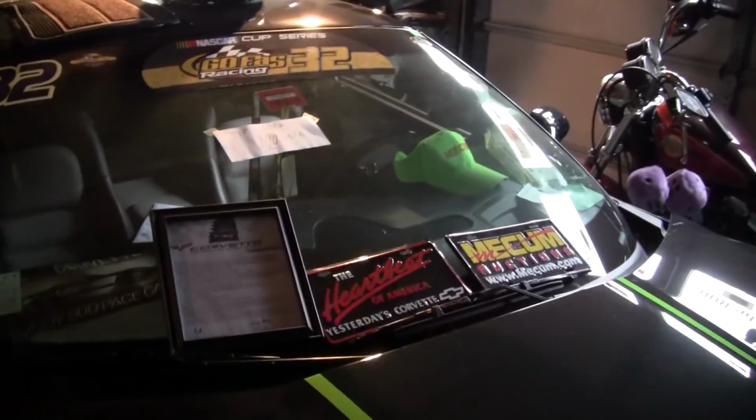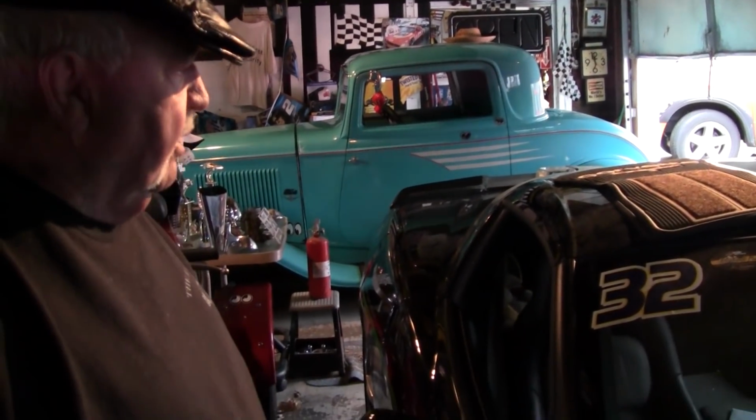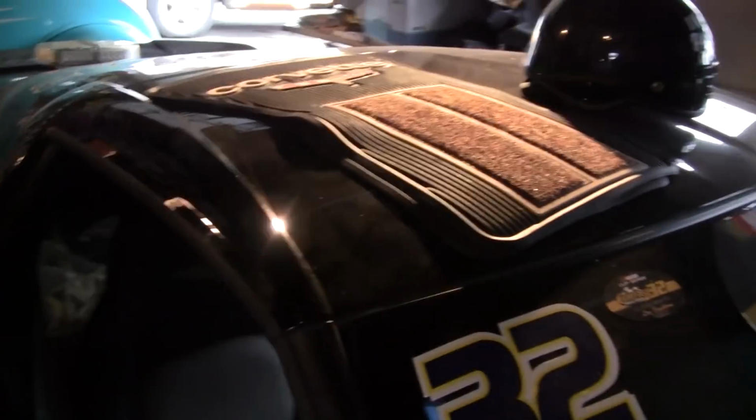Now, was this an auction car at one time? Yeah, one guy sold the whole collection. Actually, it was on not that long ago, 6 months, 8 months ago. But it's built for the track and stuff. It's very fast.